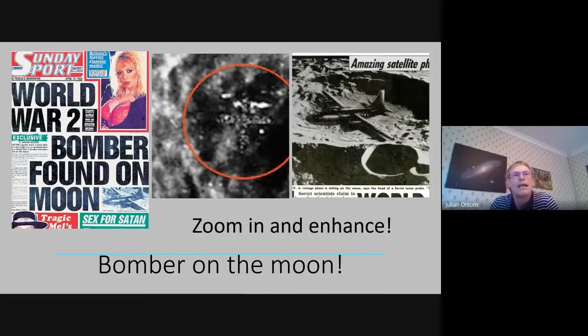And I'm willing to be corrected, but I think that's probably a B-17 flying fortress, but it could be something else. Of course, if you know the size of craters on the moon, that's probably one of the bigger ones. This probably has a wingspan of several kilometres, so there's a little bit of a scale issue there.